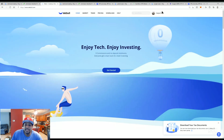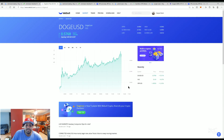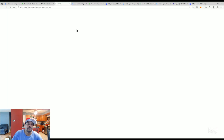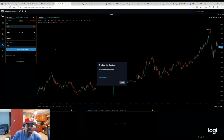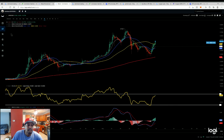You gonna let me sign in? Let's see. Doge. See, you can type in Doge right here. Go right up in here and buy it. Guess what? It's on my account. Oh, see, I'm already in here. Unlock. Passwords and all that is always good. We go to markets. Here we go. Here's Doge. As you can see, y'all, right here, we got it.